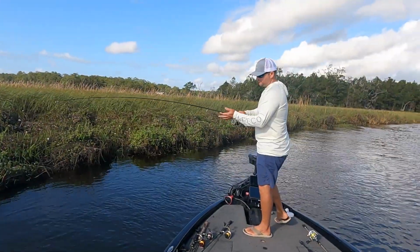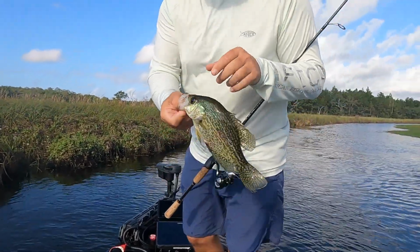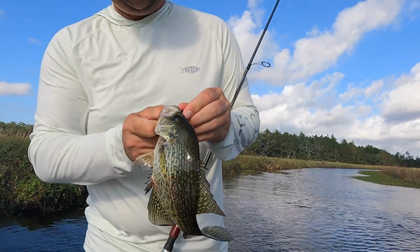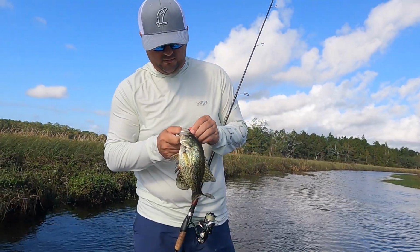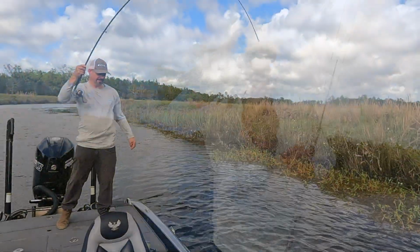There it is. Yeah, a nice little crappie there. There you go. Ate it right on the fall on that grass edge. Pretty colors.